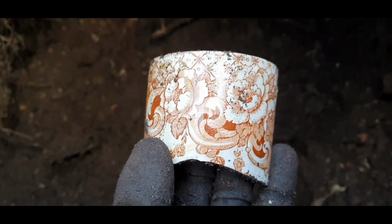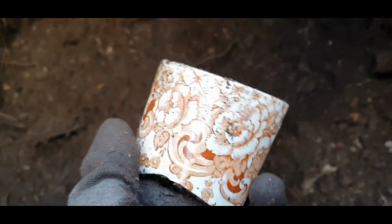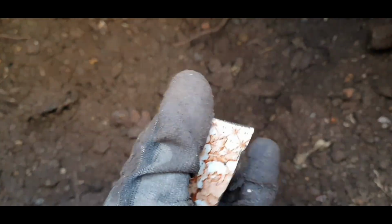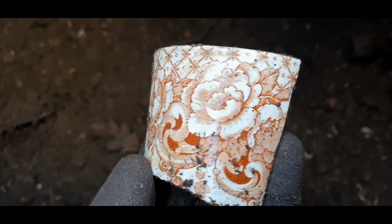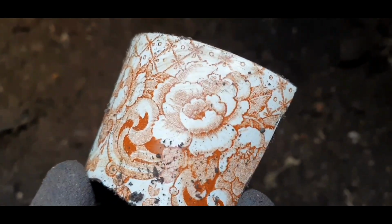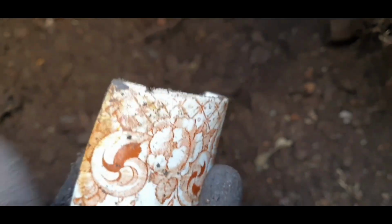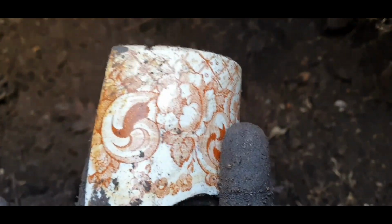Right, I've just dug this, what once was a cup. It's got some nice flowery design on it. Am I right to say that's a rose, I think? But you can tell with the design that it's that sort of era, early 1900s.